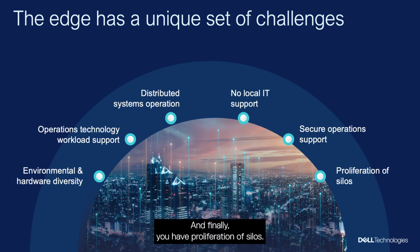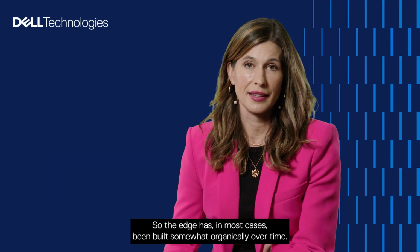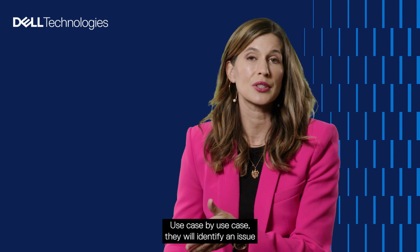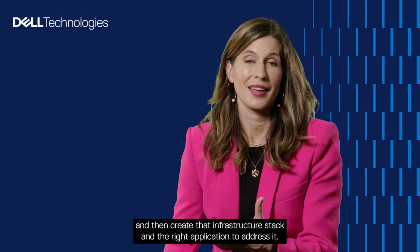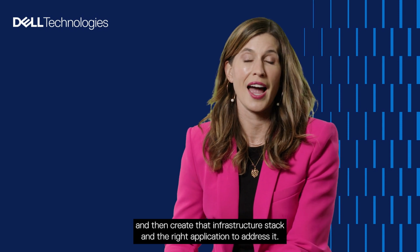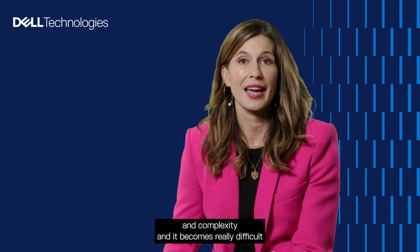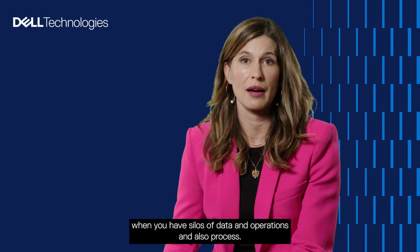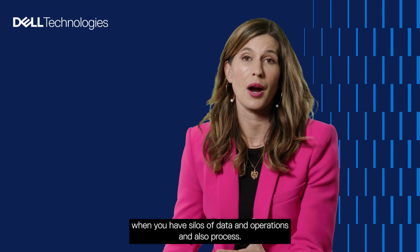And finally, you have proliferation of silos. The edge has, in most cases, been built somewhat organically over time. Use case by use case, they will identify an issue and then create that infrastructure stack and the right application to address it. But over time, that creates proliferation and complexity, and it becomes really difficult when you have silos of data and operations and also process.